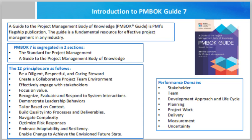PMBOK 7 is segregated basically in two sections: the standard for project management and then a guide to the project management body of knowledge. Focus is shifted from creating deliverables to creating value. PMBOK standard: 49 processes and 5 process groups to 12 principles. PMBOK standard: 10 knowledge areas to 8 performance domains. PMBOK guide: 600 plus ITTOs (input, tools, technique, output) to models, methods and artifacts.